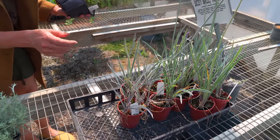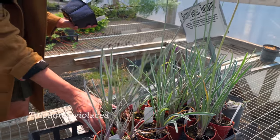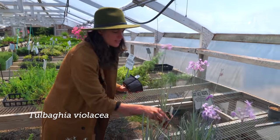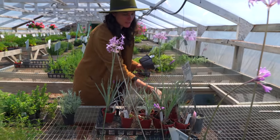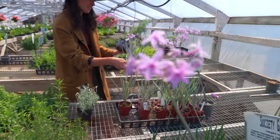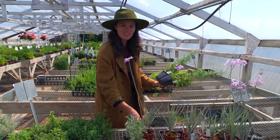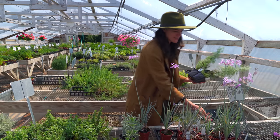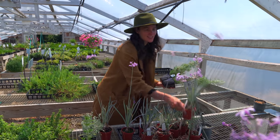I've never seen anything like that. Isn't that clever? It's so beautiful. It's a tender perennial, so that means it probably won't survive the winter. You might have to bring it in. That's gorgeous. I've never seen a lot of these varieties, so I feel like a kid in a candy shop.